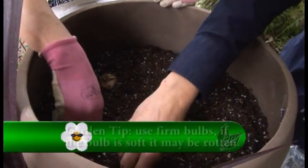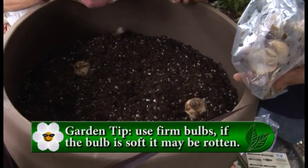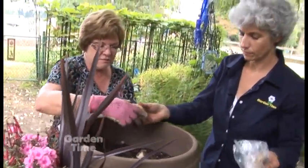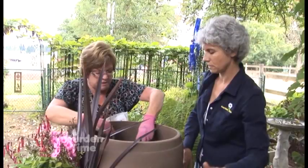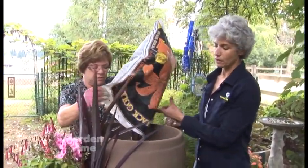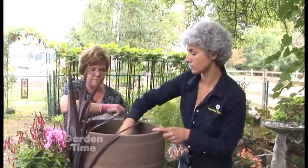And don't worry about it. You want to make sure that your bulb is nice and firm. Okay. And you don't have to worry about the skins or anything. You just need to make sure it's firm. If it's already soft, then don't put it in there. Okay. Because sometimes that happens. Yep. All right. And getting your bulbs soon is the best way to avoid any problems with bulbs. And you know, at all the independent garden centers, they have so much selection in bulbs.